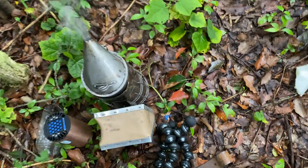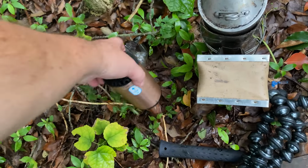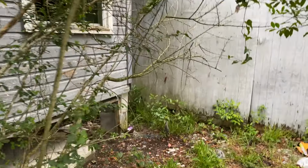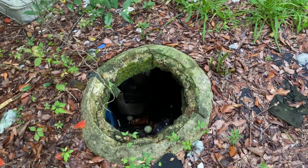So I've got my smoker going. I got this little Thermacell sitting here to keep the mosquitoes off of me. And I'll show you a little bit of the property before I get started. There's an old cistern that's about half full of garbage.